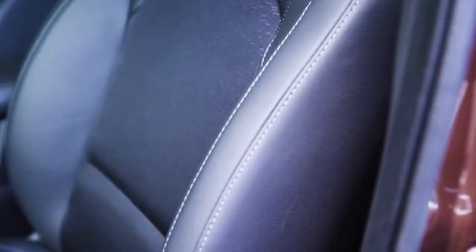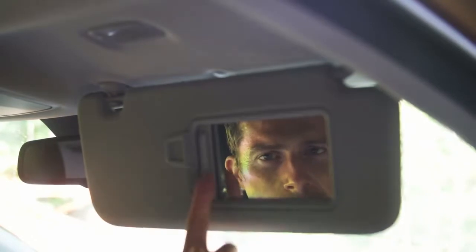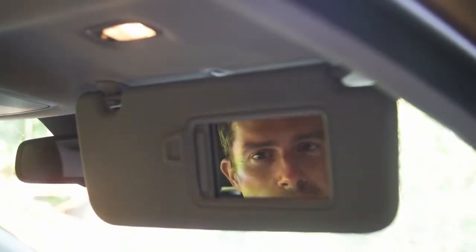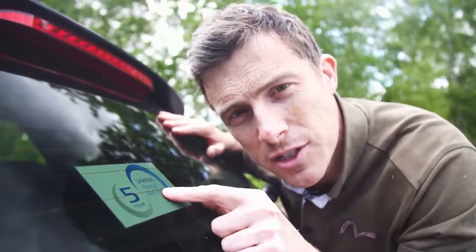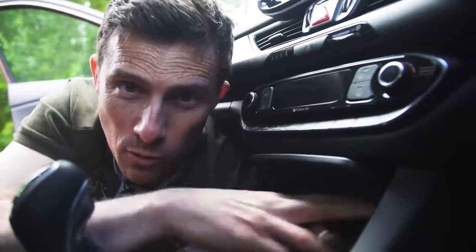Thankfully, not everything about the i30 is bad. It does have some cool features. Here's 5. The vanity mirrors are absolutely huge, perfect if you're vain, and there's even a little beauty light as well. All Hyundai i30s come with the reassurance of a 5-year unlimited mileage warranty. That's better than the industry norm. You can get the i30 with wireless charging for your mobile phone.